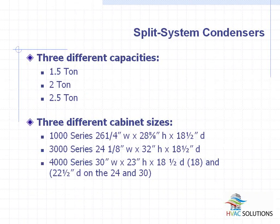Different sizes, three sizes in the split systems: a ton and a half, two, and two and a half ton. Usually with anything larger than that, you're going to be putting in multiple systems, knowing that these units, unless they have a roof load, probably don't really have to get any larger than 2.5 tons. Most of them are interior units anyway, so most of them are covered by the 10.5.